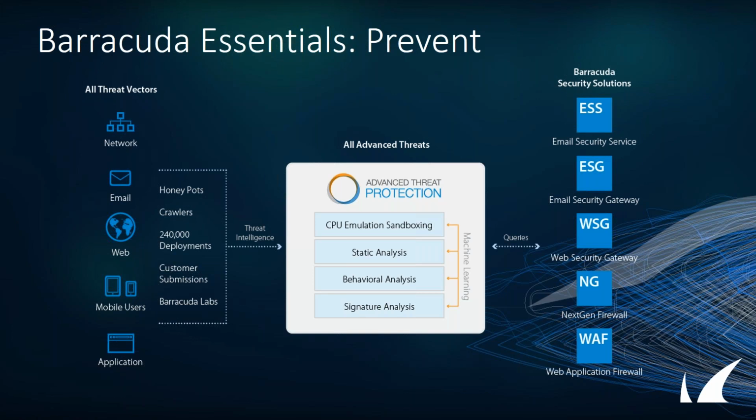This slide is a little bit old in that we're actually over 250,000 deployments. We have a huge base coming in. We get customer submissions. Customers will sometimes see a suspicious file and send it to us so we can review it for them and see what's going on. And then we have a dedicated team in South San Jose, California, not too far from my headquarters here in Campbell, where I am right now. Barracuda Labs' whole role is to do vulnerability research and add new threats that they find into the system. And then we get it through the email security service, the security gateway, ESS, which is part of Essentials, the web security gateway, the next-gen firewall, and the web application firewall. All of these feed together to make it a very, very powerful solution.